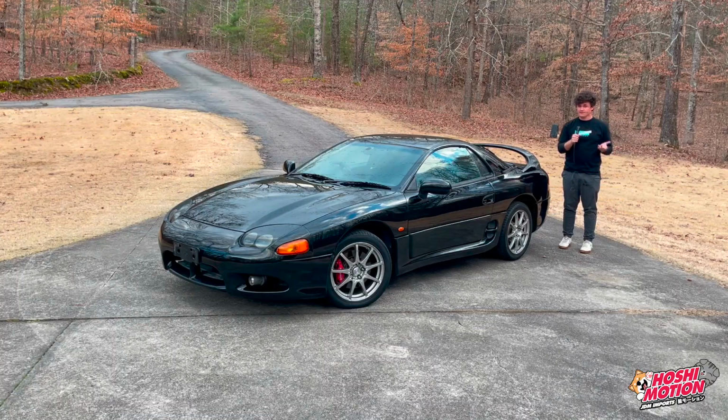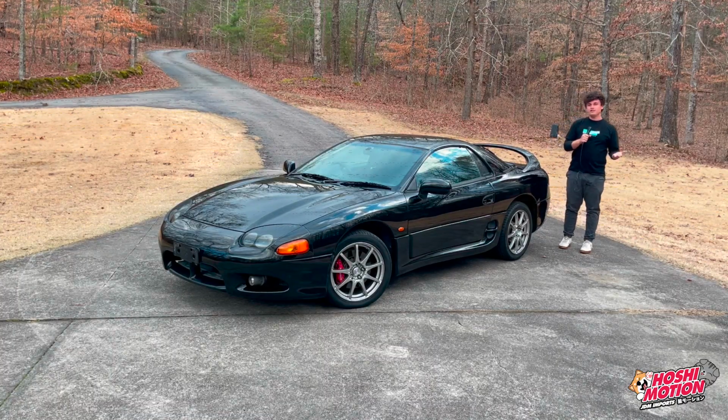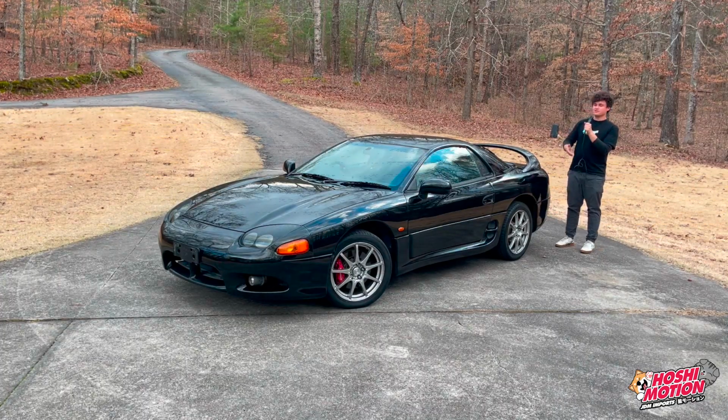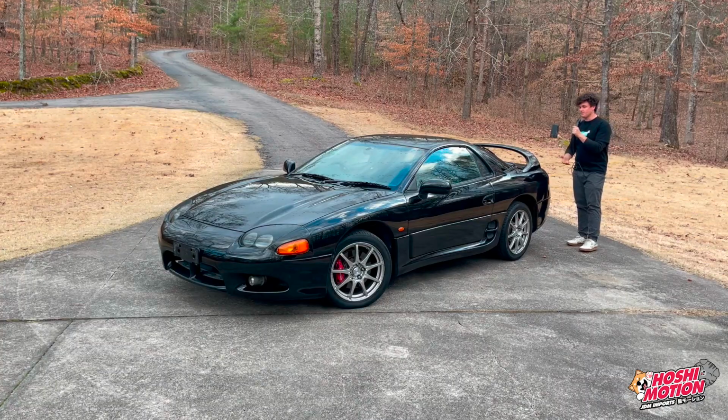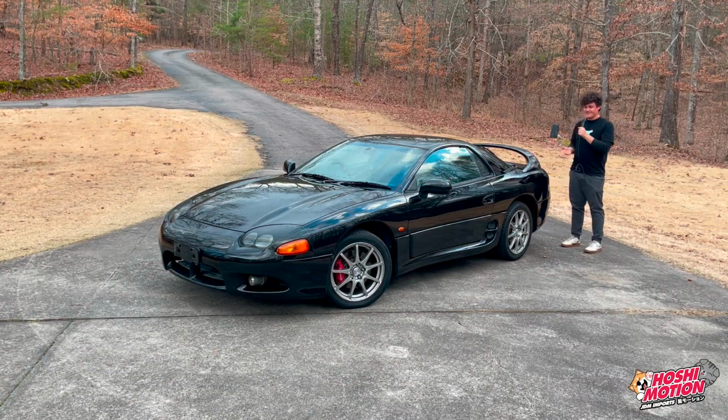The interior feels like a GT car. It's quite comfortable to sit in. But on the road, it's not nearly as comfortable as this. The seats are incredibly comfortable. The suspension is a very, very fair and balanced compromise between handling and how sore your ass is the next day. And it just works everywhere.